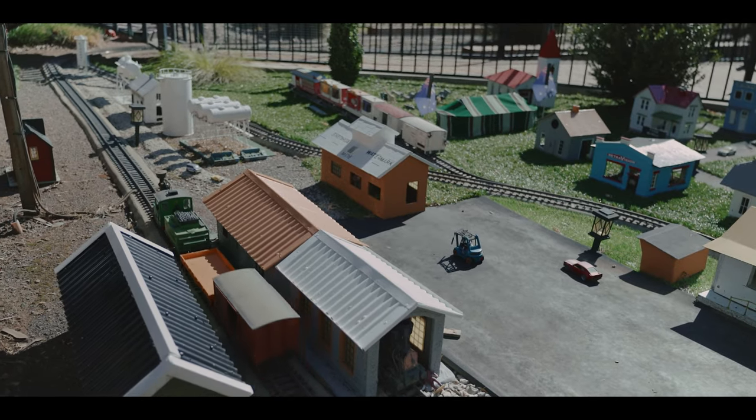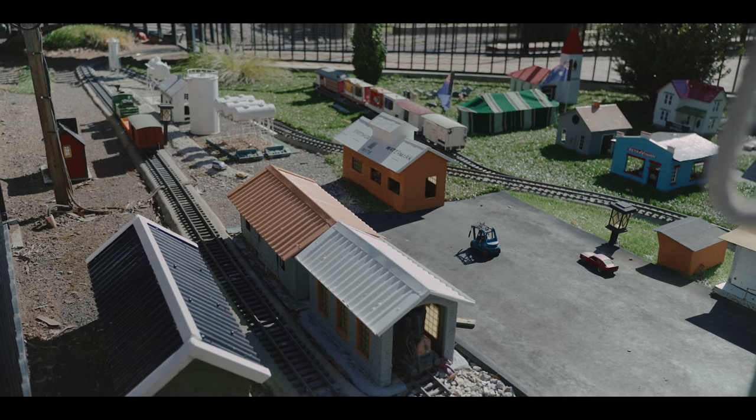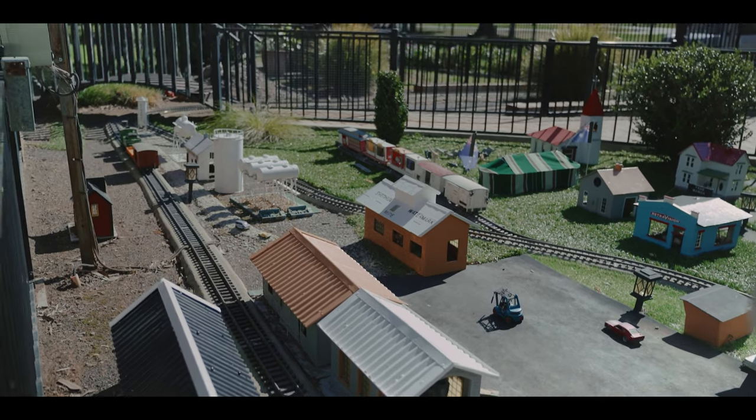Model trains are a favourite, and this one at the museum was a great setup. The kids would have so much fun here, like we did.